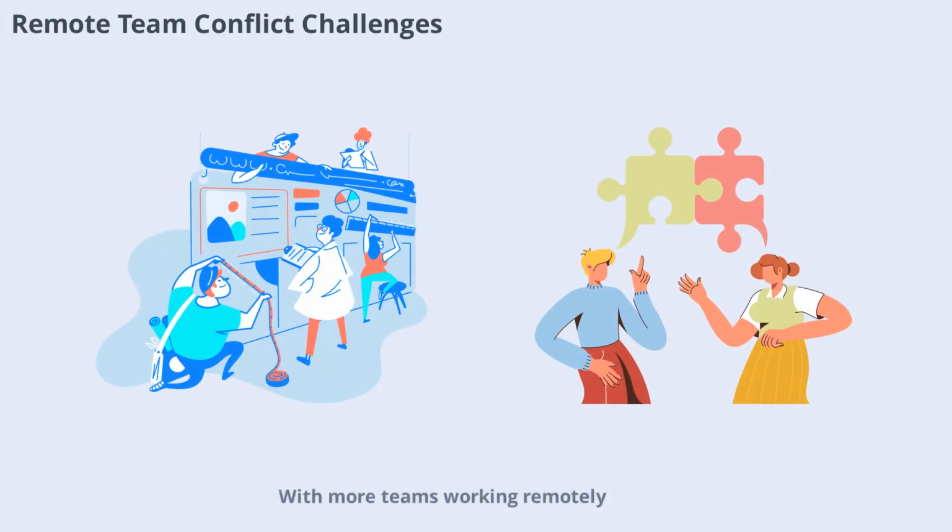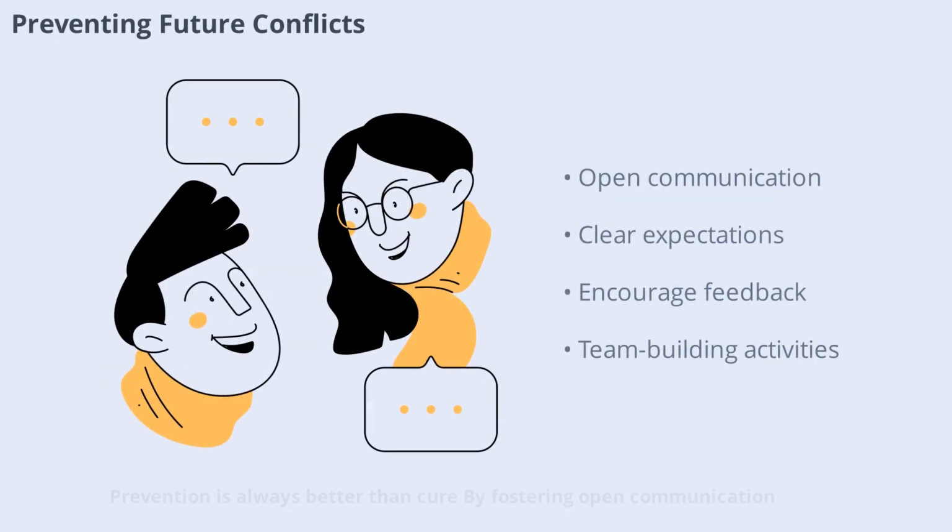With more teams working remotely, new challenges in conflict resolution have emerged. Miscommunications can happen more easily without face-to-face interaction, and it's harder to read body language or tone. Using video calls, clear written communication, and regular check-ins can help bridge the gap and resolve conflicts effectively, even from a distance.